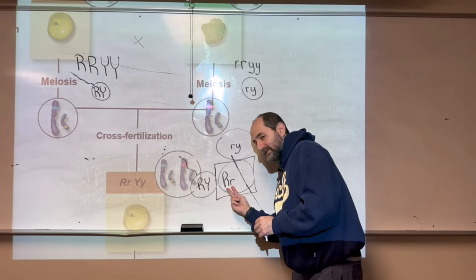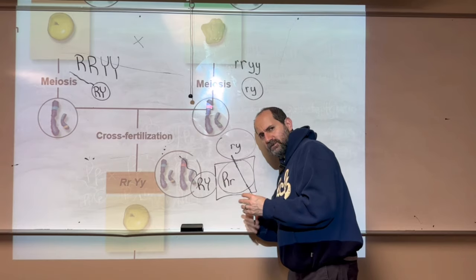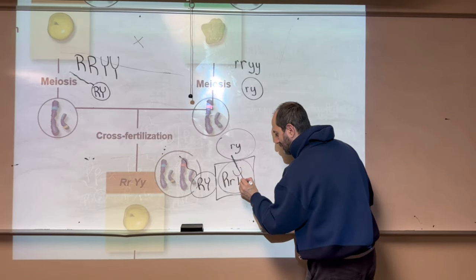When you have letters, you always put the letters together and then the capital letter first. I hope that makes sense. So big R, little R, and then what else? A big Y and a little Y.